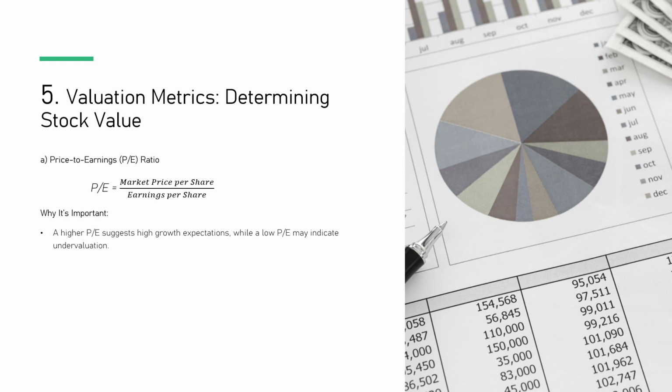The price-to-earnings (PE) ratio is a key valuation metric that helps traders assess a stock's growth potential and market sentiment. A high PE ratio suggests that traders expect strong future earnings growth, making the stock attractive for momentum trading. Conversely, a low PE ratio may indicate undervaluation, presenting a potential buying opportunity for traders looking for discounted stocks. Understanding PE ratios allows traders to gauge whether a stock is overvalued or undervalued in comparison to its peers.